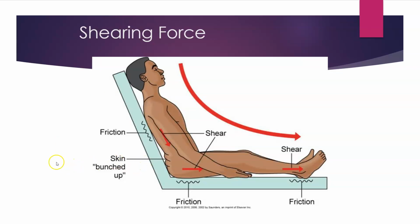And so this is kind of a good example of these things, because you've got pressure of gravity pulling this body up against the bed. You're having friction between the bed and the skin. You're having shear forces, where the skin is staying still, but the body underneath it is moving. And so you've got all these forces acting on the integumentary system, and that causes issues.